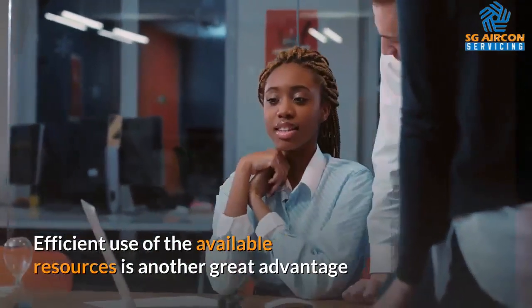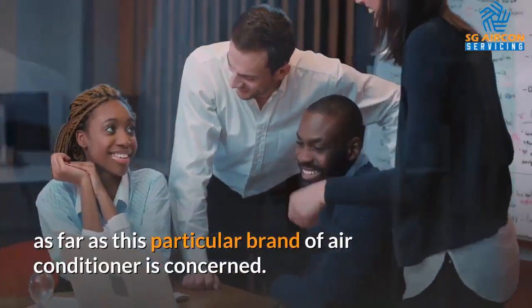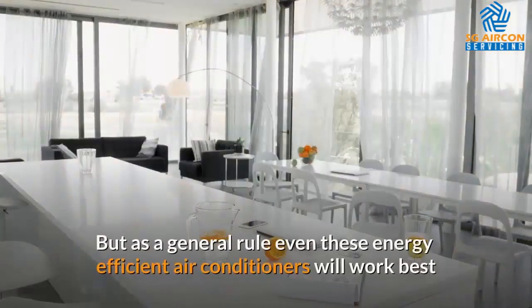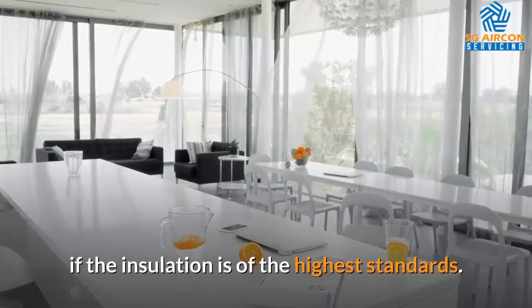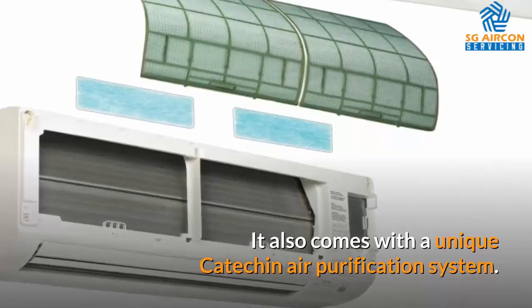Efficient use of the available resources is another great advantage as far as this particular brand of air conditioner is concerned. Hence it can work well even in rooms that are not very well insulated. But as a general rule, even these energy-efficient air conditioners will work best if the insulation is of the highest standards. It also comes with a unique catechin air purification system.